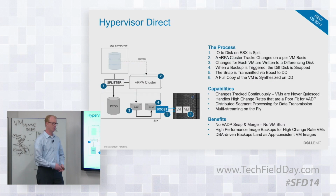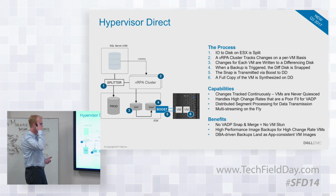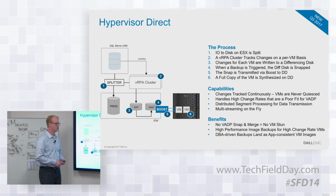So the second one is that Hypervisor direct path. Now this is brand new. It's only a few weeks old. Just came out in Q3, late September. So I'm going to walk you through how it works and what it's actually doing to achieve that higher level of performance, right?